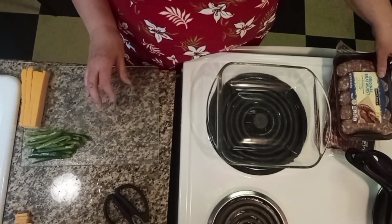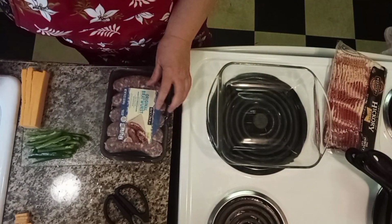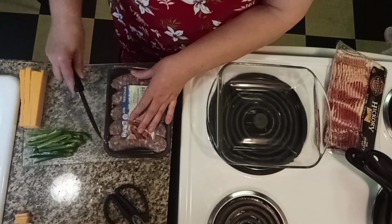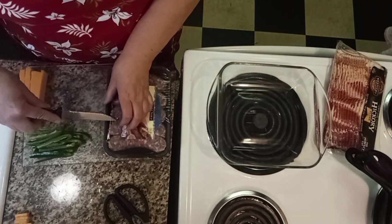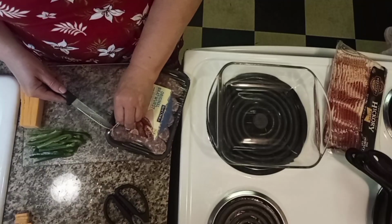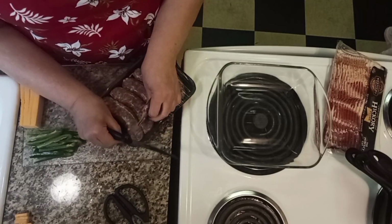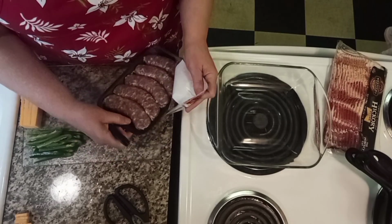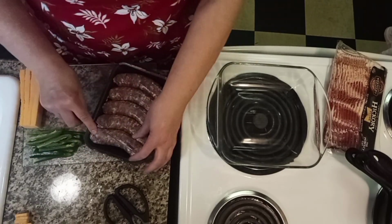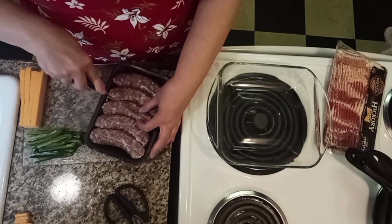We're going to get our bratwurst out and our bacon. We're going to get all that opened up. I'm going to take the casings off of my sausage for this because they're not cooked. I could have used a cooked sausage just as easy, and you could use just about any kind of smoked sausage that you wanted to use, or Polish sausage or kielbasa, anything like that. So to get the casings off, I usually just run my knife down and remove the casings.